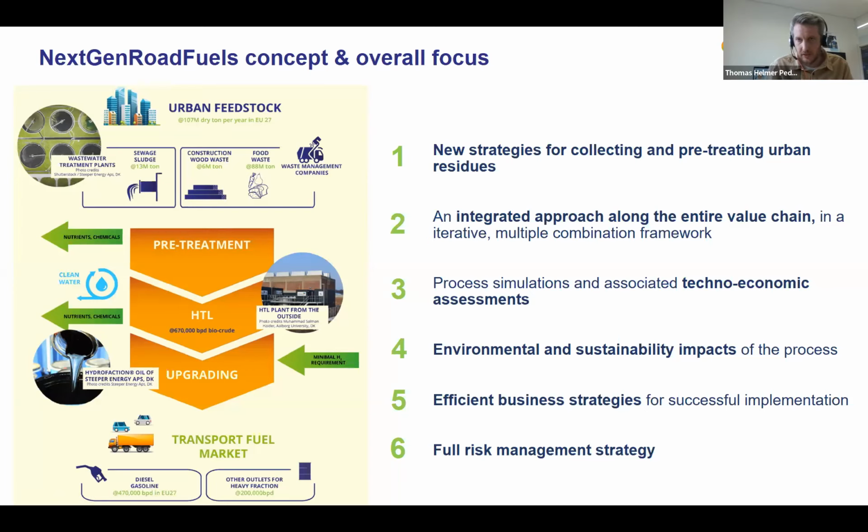Then in this project, the core technology is called hydrothermal liquefaction. For those who are not familiar with hydrothermal liquefaction, it's a wet, high temperature, high pressure process operating at the near critical point of water. So plus 350 degrees, plus 220 bars. We make use of the moisture in the wet feedstock to break down the macro structure polymers in the biomass and turn it into a biocrude that we can then further refine into finished transport fuels.